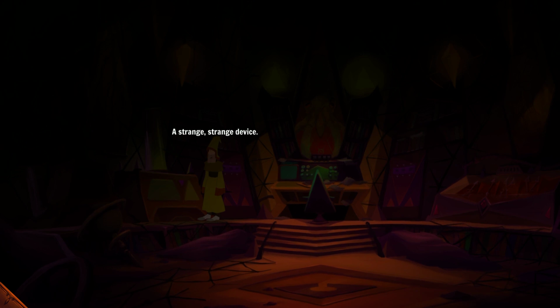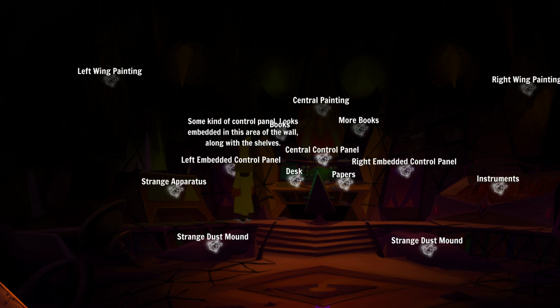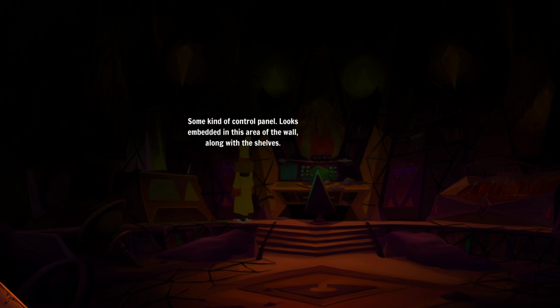A strange device. Seems to be out of power. No idea how to use this. Some kind of control panel. Looks embedded in this area of the wall, along with the shelves. I want to operate it so bad. It isn't powered. Okie doke.